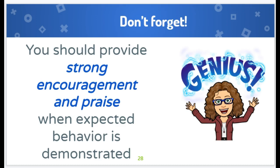Don't forget, we definitely want to start out with strong encouragement and praise as we are beginning this pre-correction process. We can modify how often we're giving that pre-correction praise over time. But to start with, we want to closely pair the following of a pre-correction, or a statement of behavioral expectations, with praise.